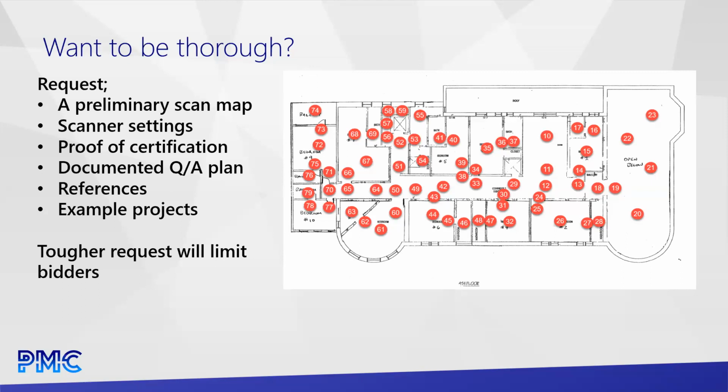But these kinds of requests are going to limit who's going to bid on your work. You're going to push out a lot of the smaller bidders because they're not necessarily going to be able to meet all these things.